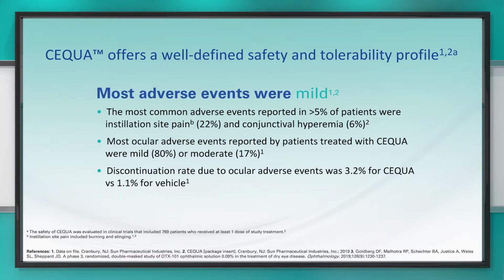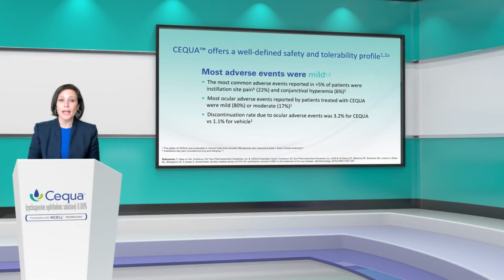While most adverse events were mild, the most common adverse events reported in greater than 5% of patients were instillation site pain and conjunctival hyperemia. Most ocular adverse events reported by patients treated with Cequa were mild or moderate at 80% and 17% respectively. Additionally, discontinuation due to ocular events was also low, with 3.2% of Cequa patients reporting discontinuation versus 1.1% for the vehicle.